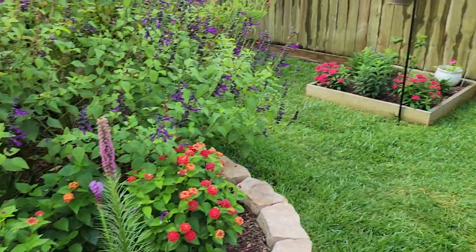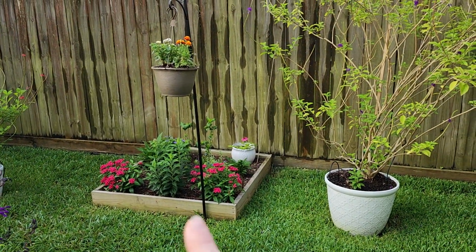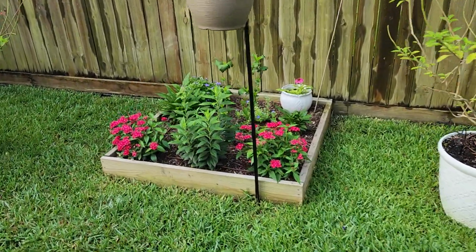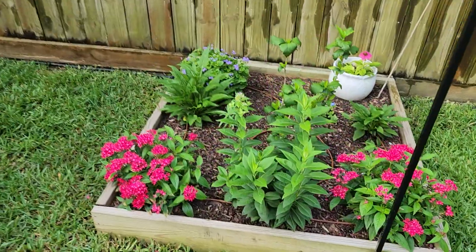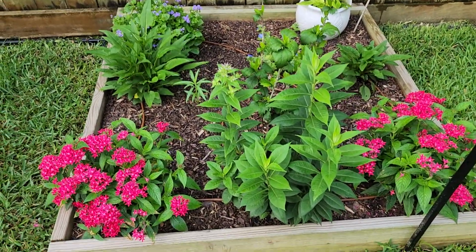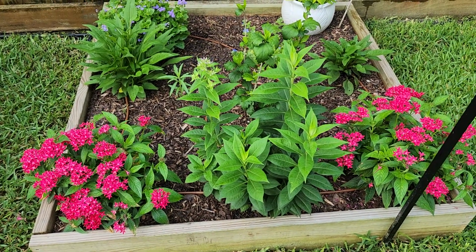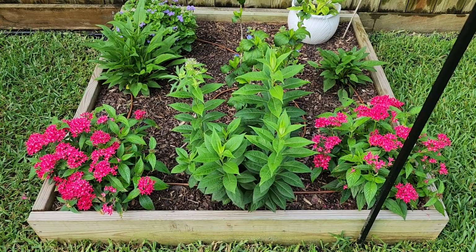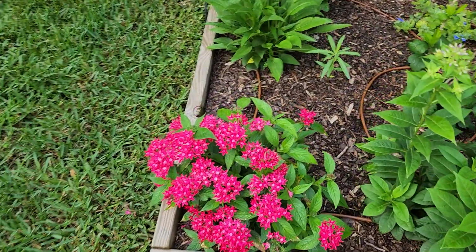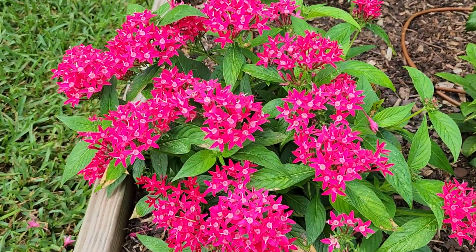All right, I'm going to walk over here to what I call our 4x4, and in this bed I've got pentas in the front, and yesterday I had a tiger swallowtail all over. It was a male, and it was all over this red penta.